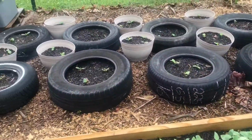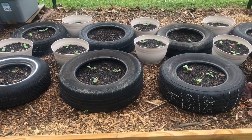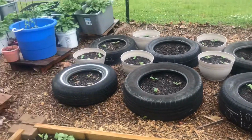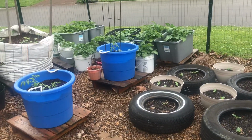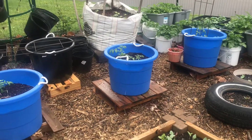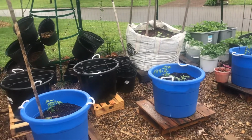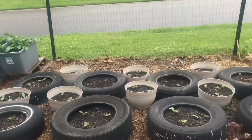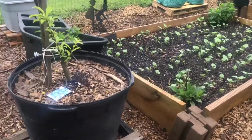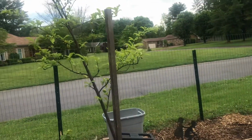I've got the squash, and all of these, of course, were planted from seed directly sown into the containers or into the raised beds. And the potatoes over there, more tomatoes in the 17-gallon containers. And I've got more tomatoes to plant over in those 2 black 17-gallon containers. The plum tree, of course, with all the rain we've been getting, they've been dropping a lot of the plums off, but there's still some that are hanging on.